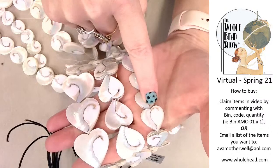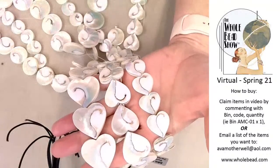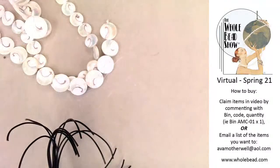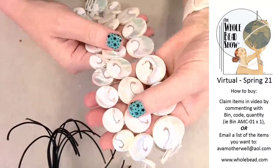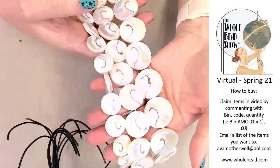Okay, Lindy says the first setup was better for the shells. Yeah, I'm kind of thinking that too, but it's interesting to see it both ways. Especially the more white the shell is, I think. Those look a little washed out.